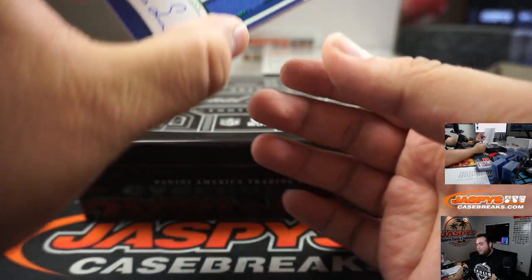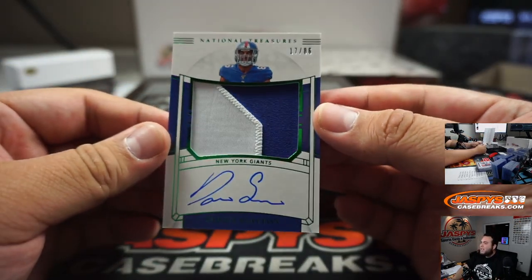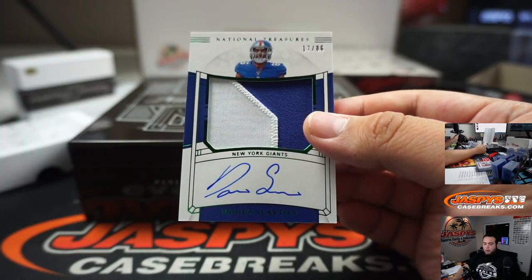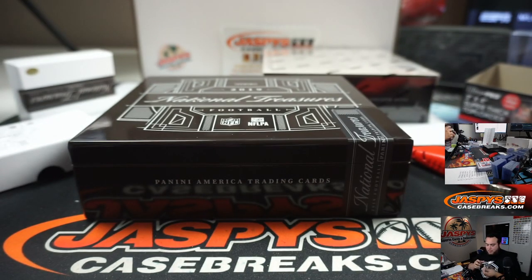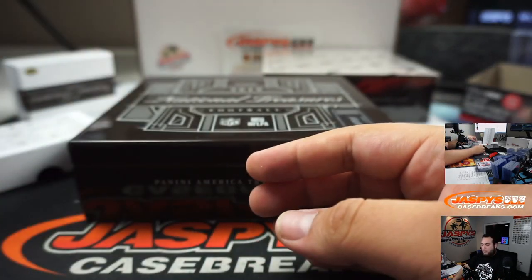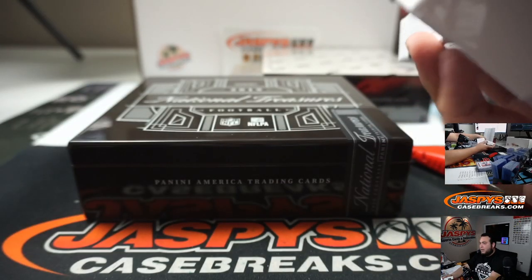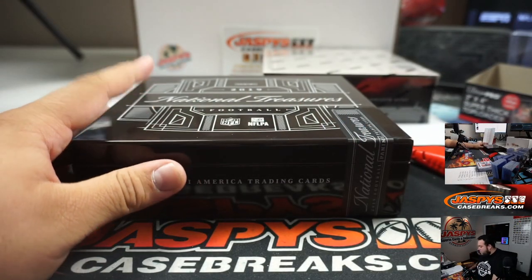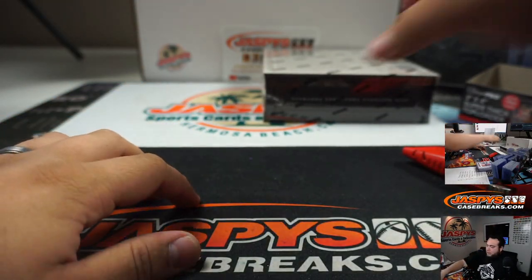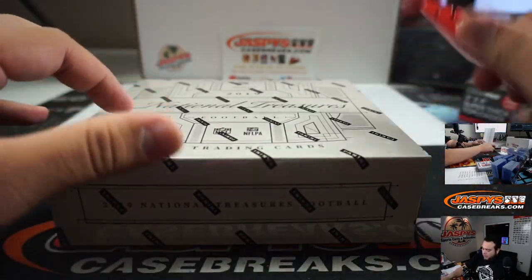And we have 17 out of 86, patch autograph Darius Slayton for the New York Giants. Spot straight up Ray Phillips. Alrighty, guys, last box. Good luck. Great case nonetheless, though. Let's try to get some other hits for some other teams and customers.